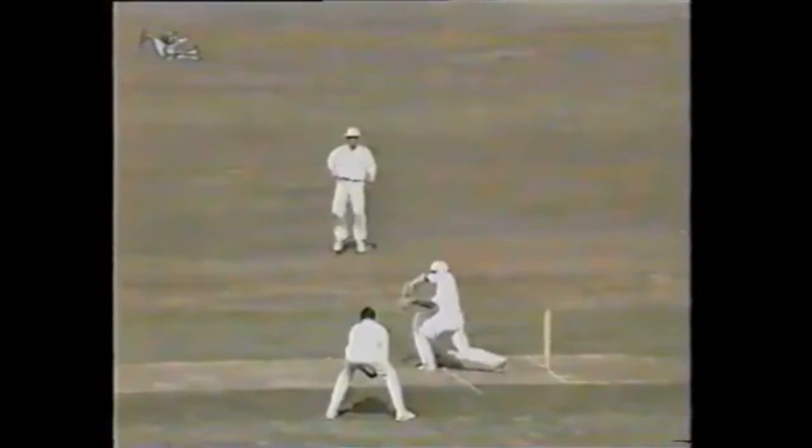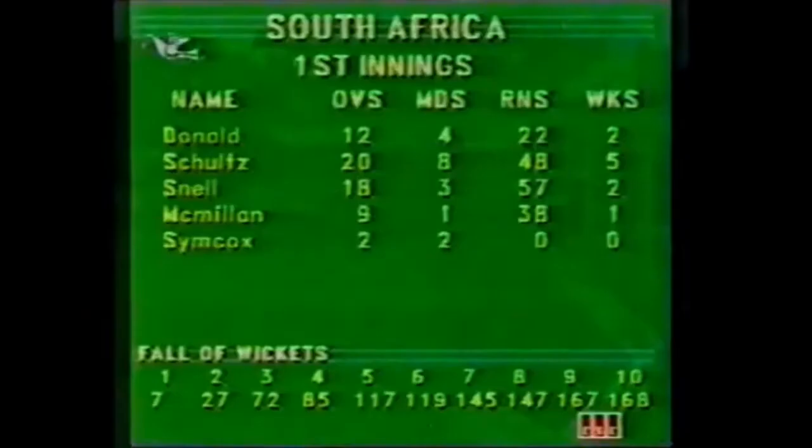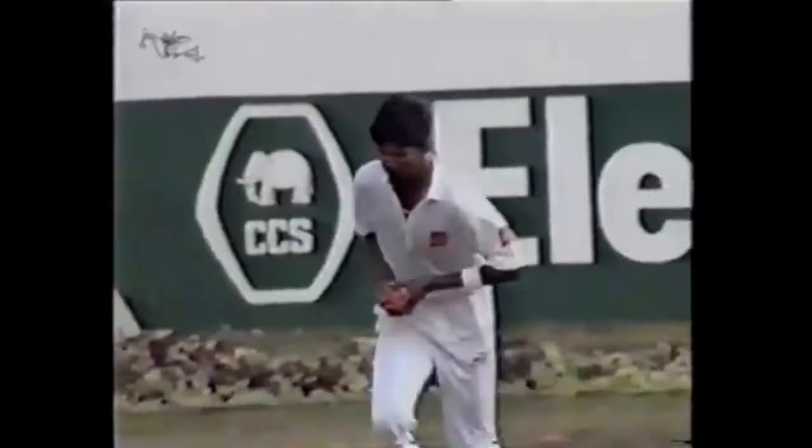Trying to square drive, hit it uppishly. And Rhodes, a brilliant effort. Anything close to him, you're asking for a lot of trouble. Both of them given lives. But Ranatunga and Tilakaratna, I thought, threw away their wickets. They bowled extremely well. And Brett Schulz, 5 wickets for 48, improving on his 4 wicket haul at the Wanderers Stadium.